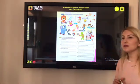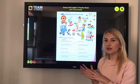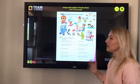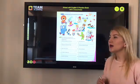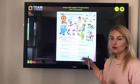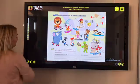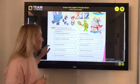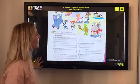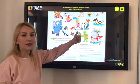Let's see the next activity. Here are some animals that are doing different kinds of activities. It's a fun activity. Of course, these animals can't do these activities, but let's enjoy together. What are they doing? So these sentences are false. We are going to make them correct. Let's see it together. As in the example, the cat and the dog aren't catching the mouse, they are doing exercise. Here, cat and dog, they are doing exercise.